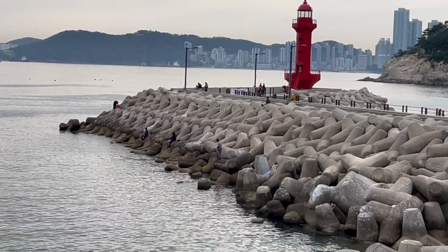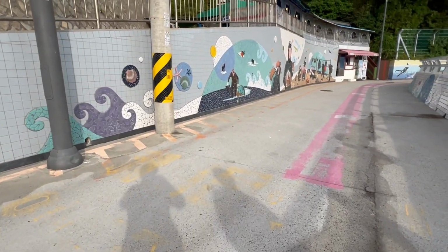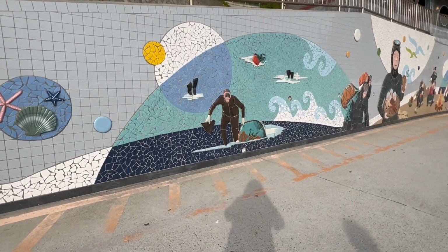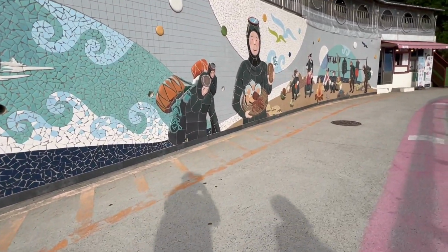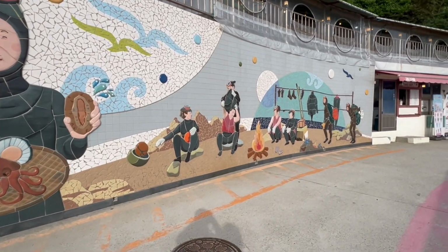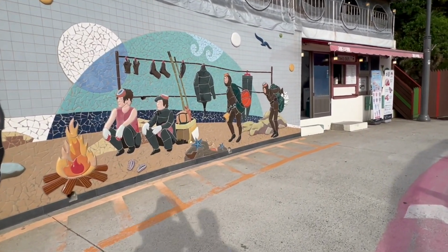So as we were seeking one, guess what? We ran into another red lighthouse. So as we were walking along toward the restaurant, we were greeted by a wall of mosaic artwork depicting the legendary women divers of Korea. Some well into their 70s have been free diving for seafood for centuries.